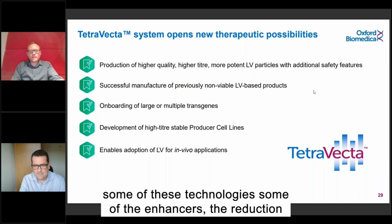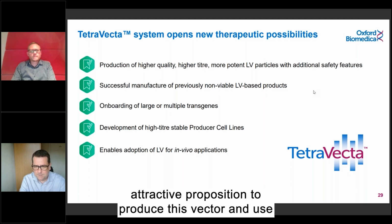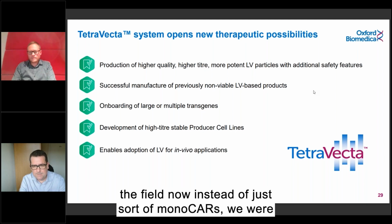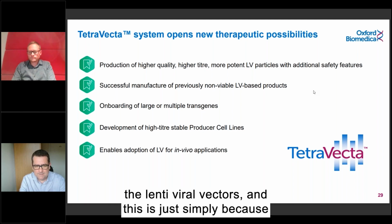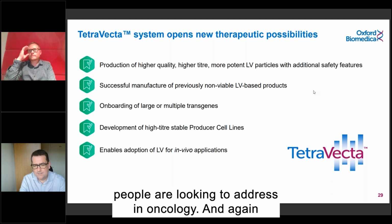But with some of these technologies, some of the enhancers, the reduction of the splicing, maybe the TRIP system, you can significantly increase your titers and make it a much more attractive proposition to produce this vector and use it to treat patients. The added ability of onboarding large or multiple transgenes is an added benefit. There is a trend in the field now, instead of just monoCARs, we're looking at dual CARs or multi-cistronic cassettes in the lentiviral vectors, simply because science is moving on and there is more need for checkpoint inhibitors and multiple targets that people are looking to address in oncology.